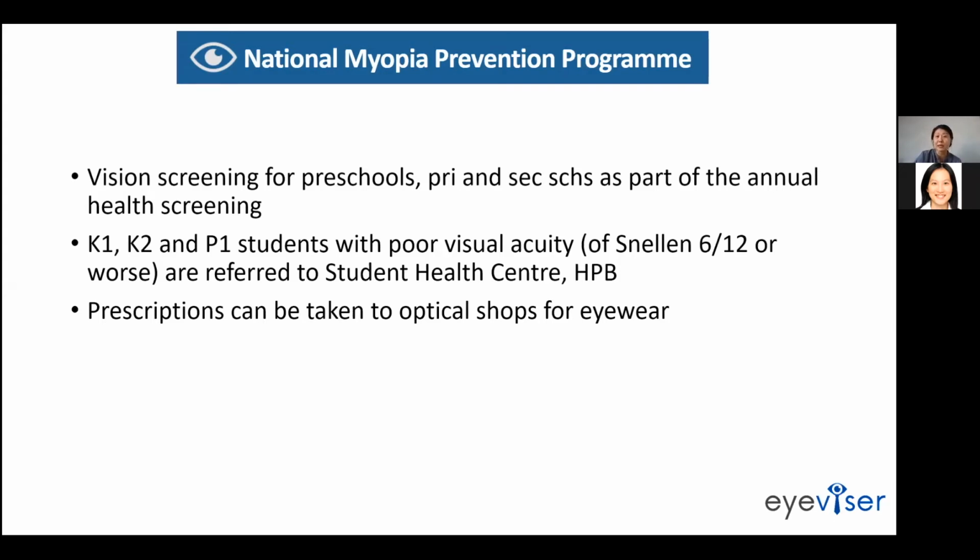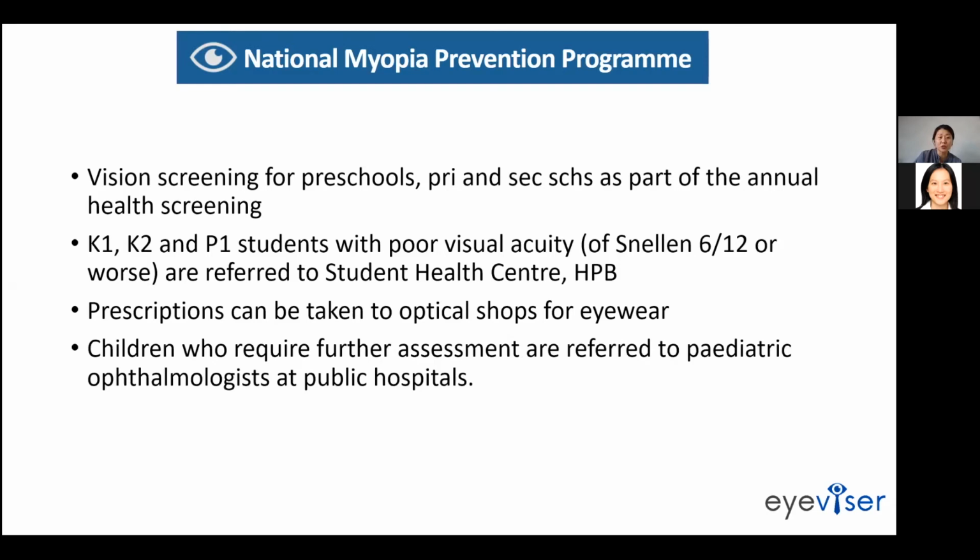But if during the examination they find some other underlying issues, then they will be referred to the government hospitals to see the pediatric ophthalmologist. So this is kind of how you can get into the network. Of course, if at a younger age you already notice that their eyes are turned, then you might have sought out your own private ophthalmologist as well.